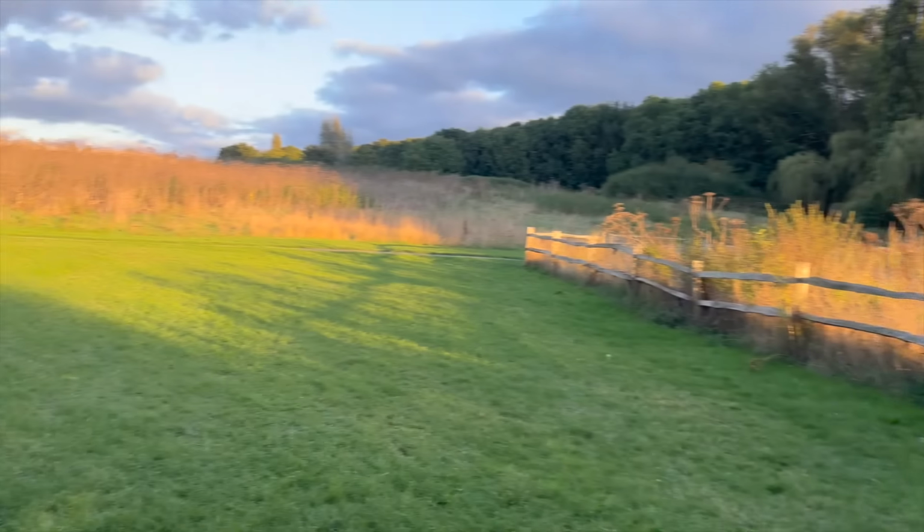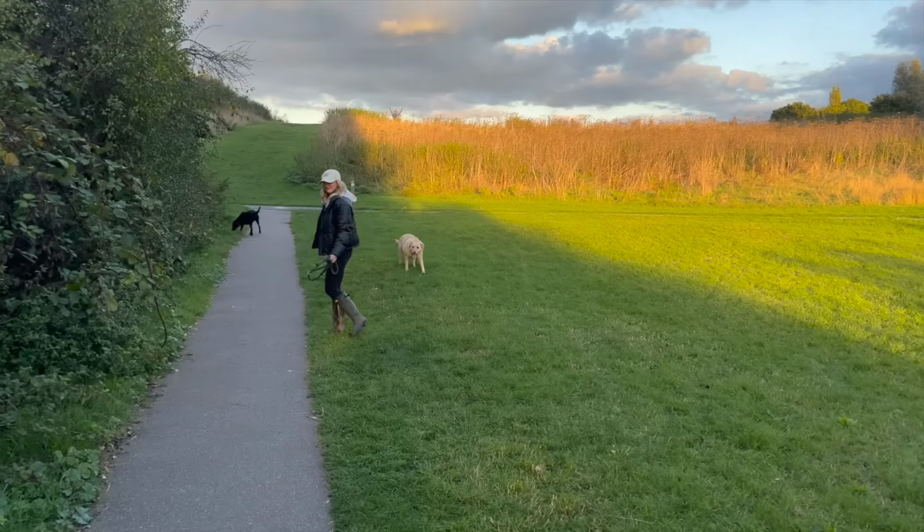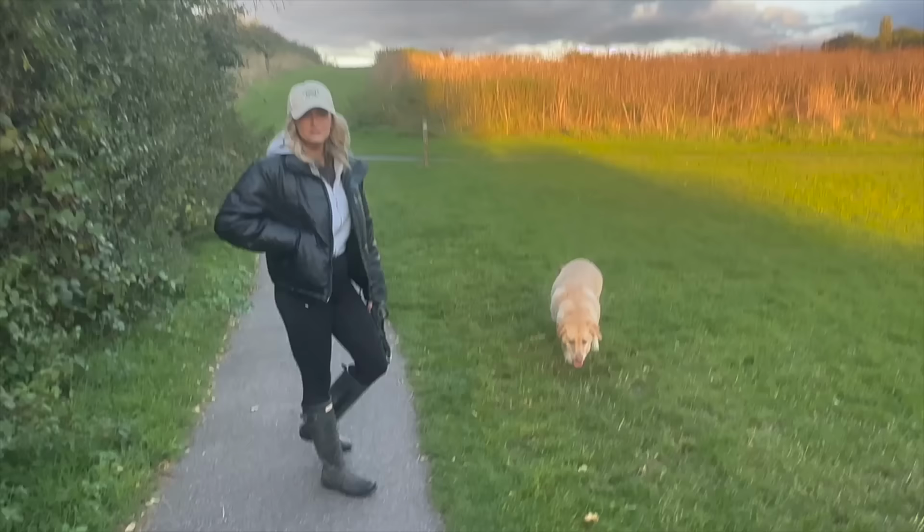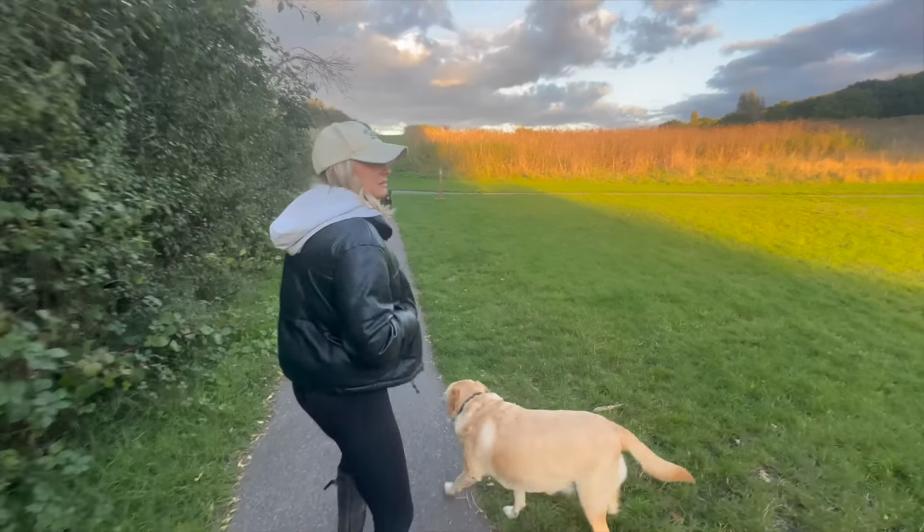Oh, it's beautiful. Hello, you've got your wellies on. In September. Yeah, but it's been wet, isn't it? I don't take the wellies off until about May. Well, I'm wearing a woolly hat, so I can't say anything.